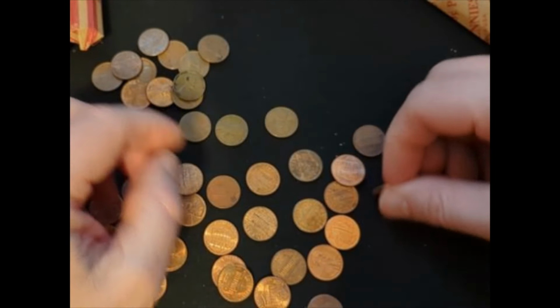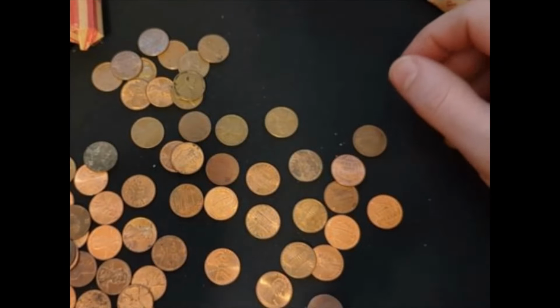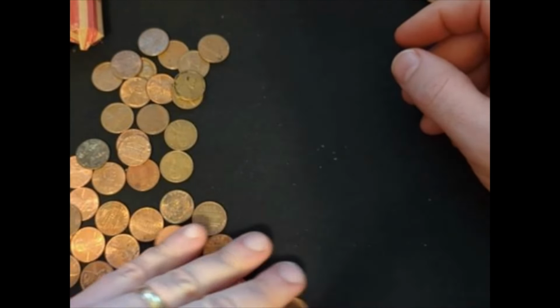No 2009s. And no Wheaties in those first two rolls. So take a closer look and we'll be able to find out if these were customer searched rolls or not. I'm going to say no because of the one 2009, but we'll just double check. They might be only looking for Wheaties.